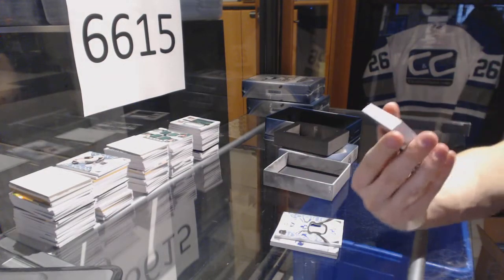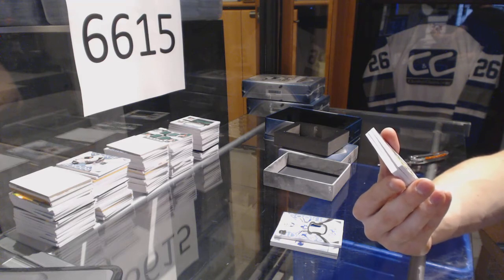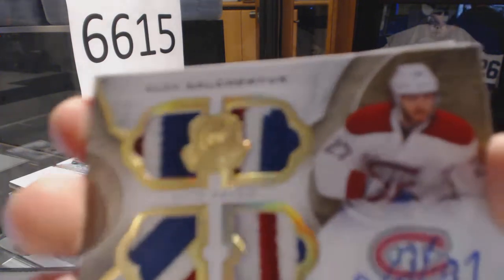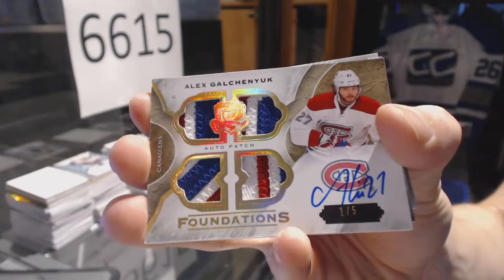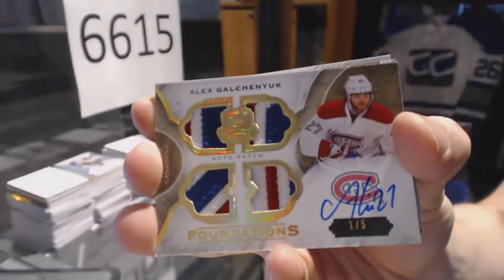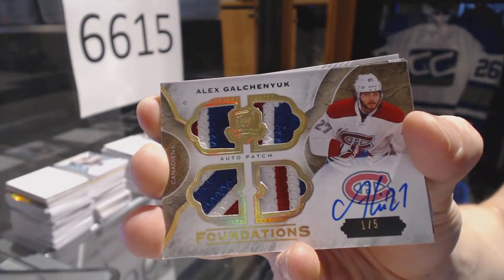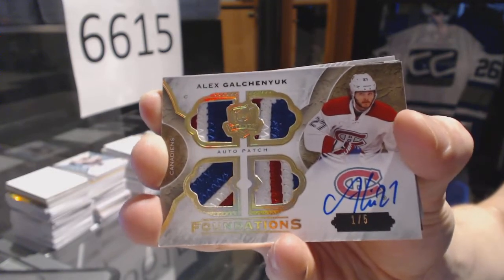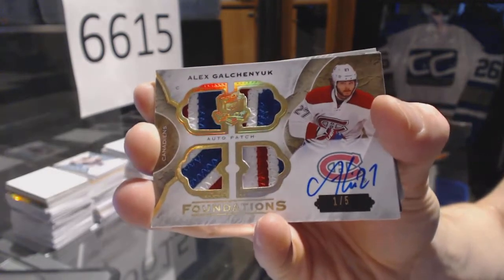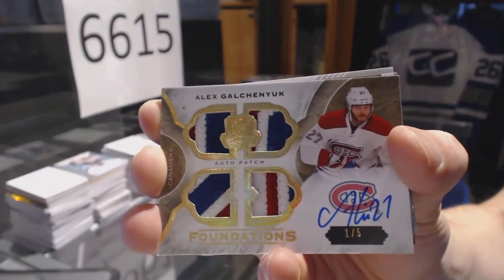Oh, that's pretty. We've got a Cup Foundations quad patch and autograph, numbered 1/5 for the Montreal Canadiens, Alex Galchenyuk. Cup Foundations quad patch and auto, 1/5 for the Habs, Alex Galchenyuk.